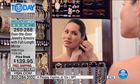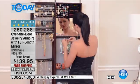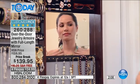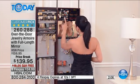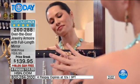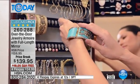You know what a lot of people are doing too, guys? They're having armoire parties. So when they get their armoire, they invite their friends over, and what they do is they put all their jewelry in, because every piece of jewelry in here has a story. There's old girlfriends, old boyfriends, old husbands, new husbands. It happens. Everything is in here. So this is something we've been selling for so many years.